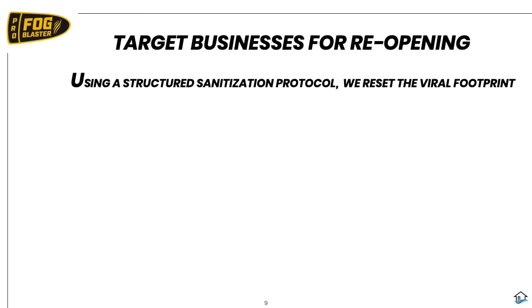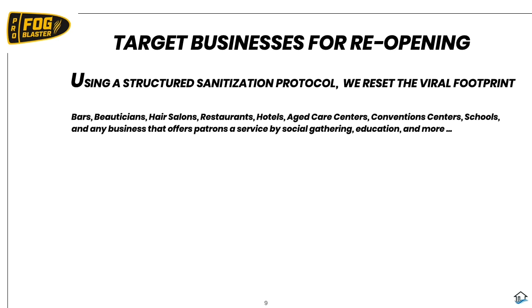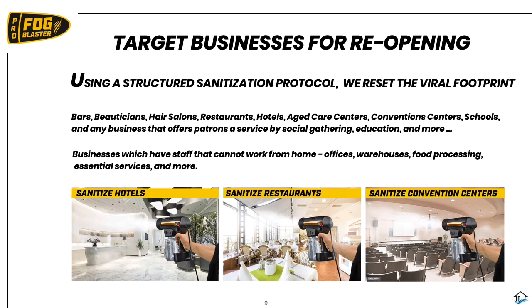So who are we talking about here? Who are the target businesses for reopening? Well, we know that using a structured sanitization protocol, we can reset the viral footprint in a room or a venue. Bars, beauticians, hair salons, restaurants, hotels, aged care centers, convention centers, schools, and any business that offers patrons a service by social gathering, education, and more. Businesses that have staff that cannot work from home, offices, warehouses, food processing, essential services, and more. It's not a one-size-fits-all approach. Each business type will need a similar yet customized sanitization protocol.